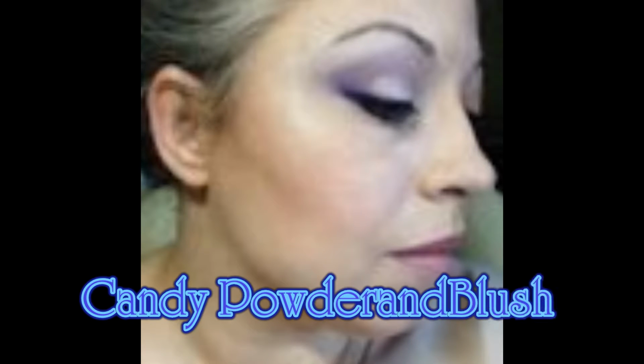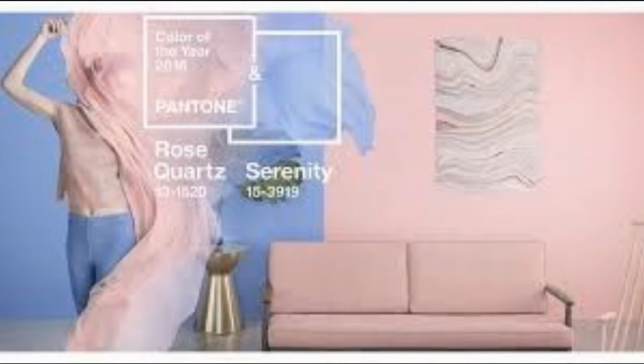This is my second collab, my first collab with the lovely Candy Powder and Blush. And what our collab is about is the 2016 Pantone Color of the Year. Except in the case of 2016, it is actually the colors of the year. This is the first time, I believe, in Pantone history that they chose two colors. This year, the colors are Rose Quartz and Serenity.